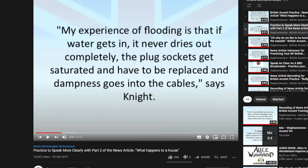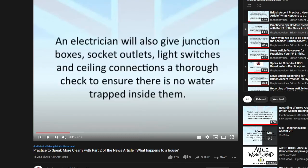My experience of flooding is that if water gets in, it never dries out completely. The plug sockets get saturated and have to be replaced, and dampness goes into the cable, says Knight. An electrician will also give junction boxes, socket outlets, light switches, and ceiling connections a thorough check to ensure there is no water trapped inside them.